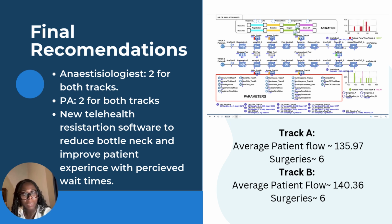From the beginning, the average surgeries that could be completed on both tracks were below 6. Now with the final recommendations, the average patient flow is 135.97, with 6 surgeries being able to get completed on track A. And then the average patient flow for track B is 140.36, with 6 surgeries able to get completed as opposed to 4. So with that, these final recommendations and increased staffing, as well as pooling PAs for support staff, serve as the best option to move forward to ensure that we can get close to 6 surgeries completed on either track.